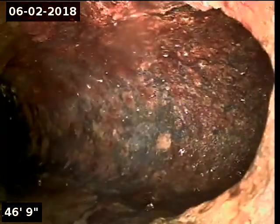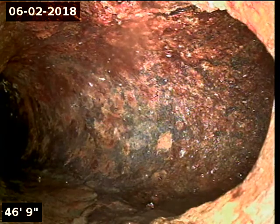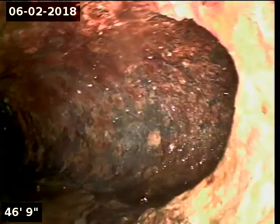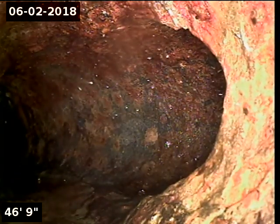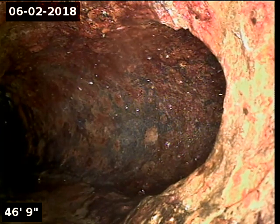Okay, looks like we have a turn on the line right here. We're going to push through this with some speed here. There we go. There's a T-junction right there. Now this could be picking up, depending on where it's going, possibly one of the neighbors' lines. They were allowed to share pipes in the old days. They're not allowed to do that now. Every house has to have its own lateral.